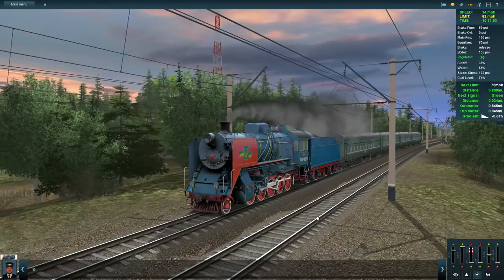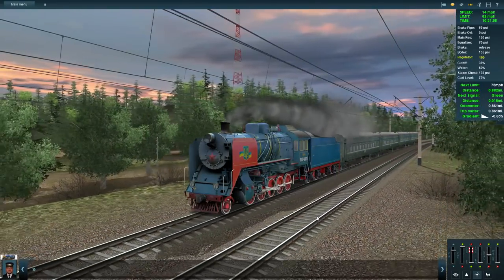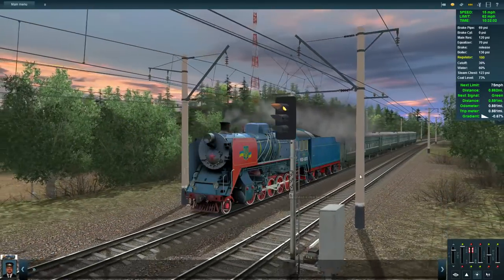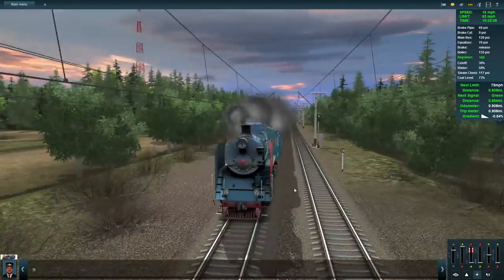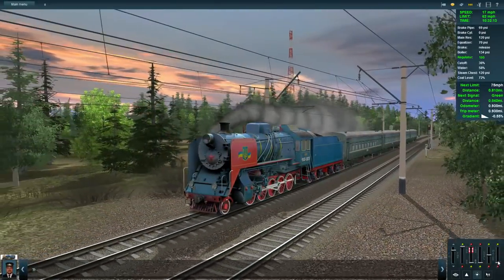So the one thing that's pretty good about this is I think it takes a lot of skill to move a low-powered steam train like this. Even just hauling four passenger carriages, or I am really, really poor at driving these trains. You know, I don't know anything about driving these trains.